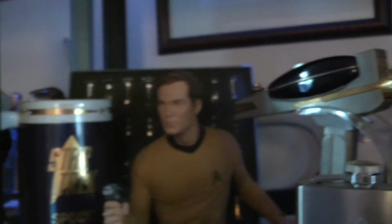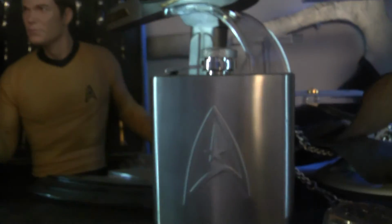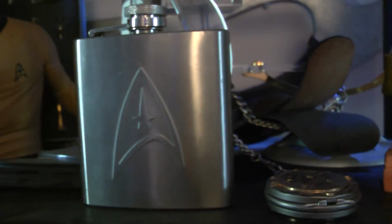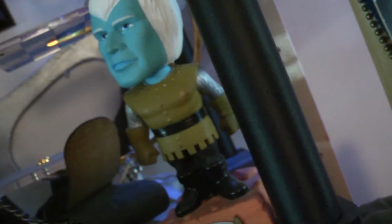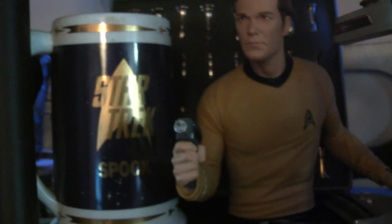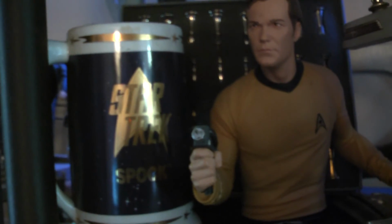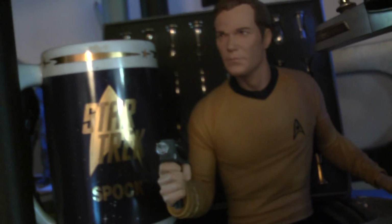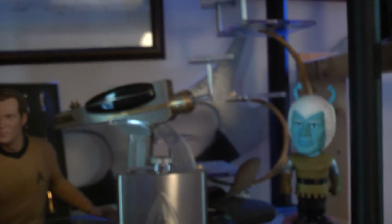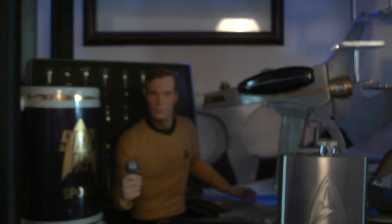My Franklin Mint collection, the chess set, the Franklin Mint phaser, alcohol drink dispenser, but that's not Franklin Mint. Little Andorian there, as you can tell. My Star Trek tankard. I think that was 30 years. I think that's Mr. Spock. And so that's some of the Franklin Mint stuff I've got. I did sell a lot of Franklin Mint off, actually.